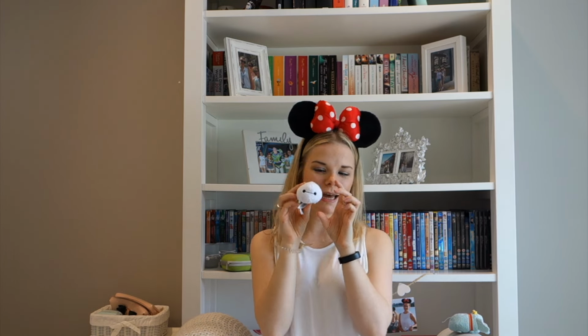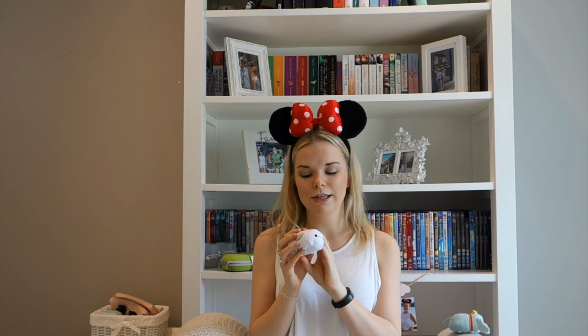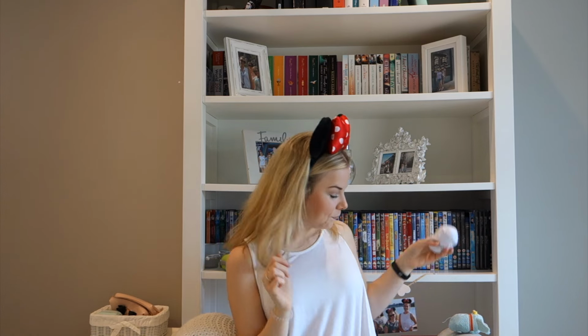I then also went and bought Baymax. I'd wanted this one for quite a while because I just think he is the most adorable as a Zoom Zoom. He is obviously quite simplistic as a character himself anyway, but I just think the little Zoom Zoom's adorable. He is quite a simple one with just his pads in his arms and where Hiro puts in the little chip. So I just think that one's a really cute one.